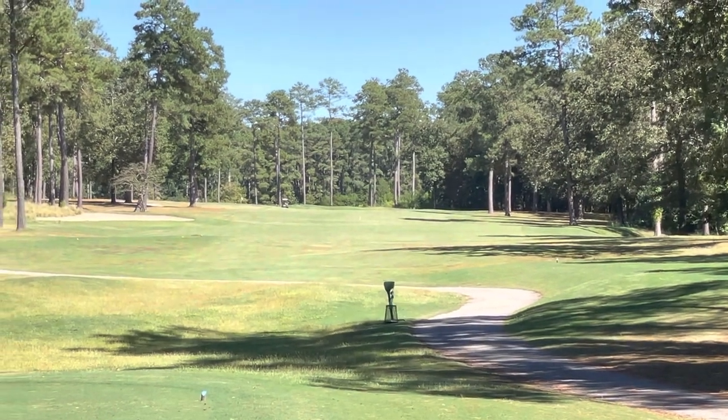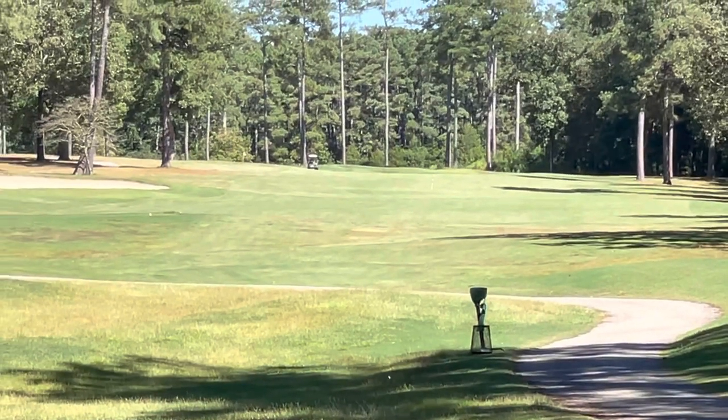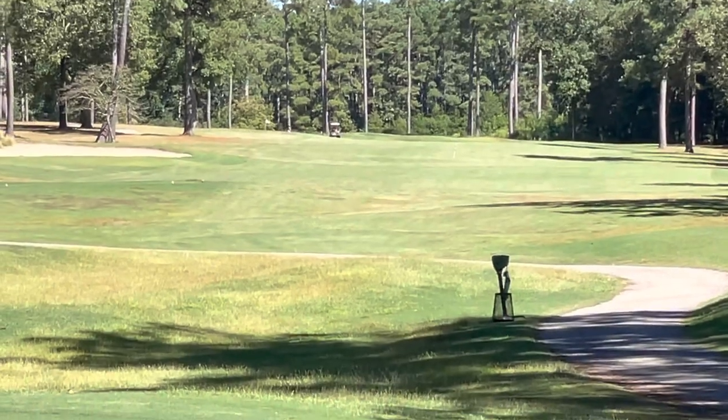So there is a creek up the right. Looks like we're gonna try to keep this one a little more up the left center, kind of splitting that cart and the 150 stake right there. So here we go, we're gonna send it with the driver.